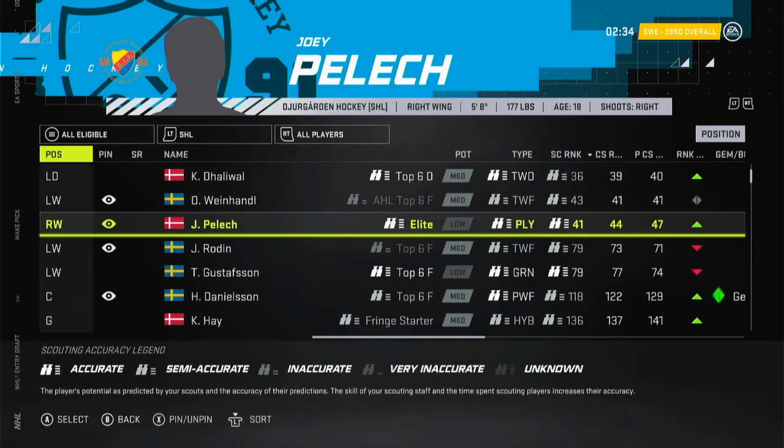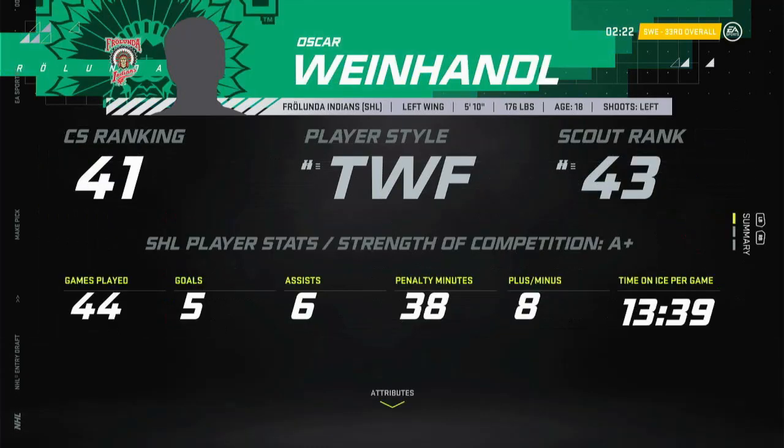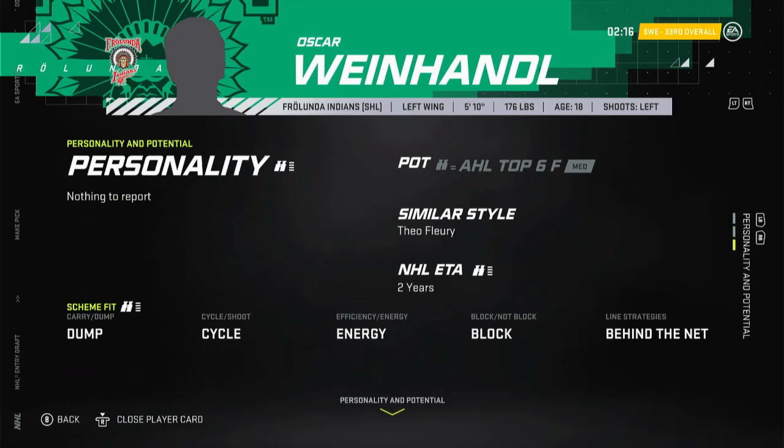18, 18. One is the elite is really getting me here. So a playmaker, right wing playmaker, or do we take the two-way? Lacks size and reach. So the problem with Joey Pellich is he's small, but he's got everything else together. Oscar Weinhalt has a pro release, hard wrist shot. He lacks size as well.